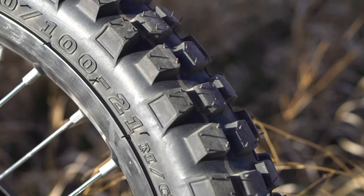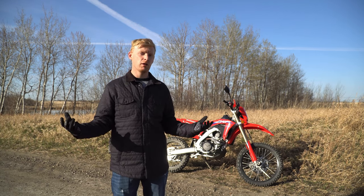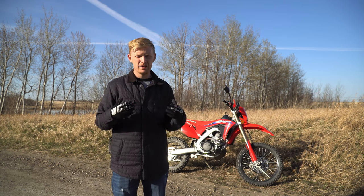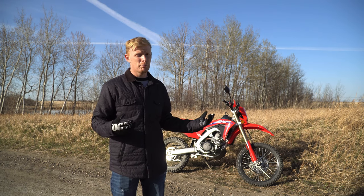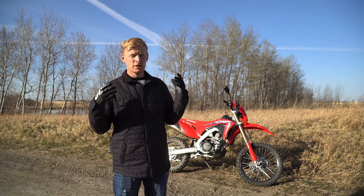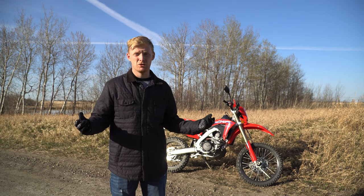So I don't think even for most people, you'd need to switch them out to something else unless you're doing a lot more gravel. But even then, in the looser stuff, it's still handled really well with these ones. And I have them pumped up to probably 40 pounds. So it's really great on the highway. Could be better if I just drop that pressure down to 30 PSI.